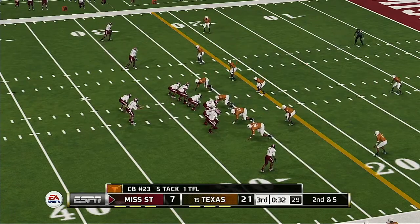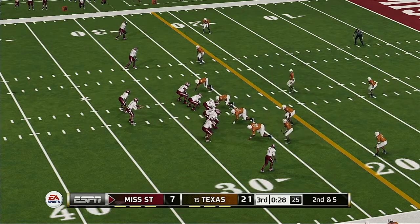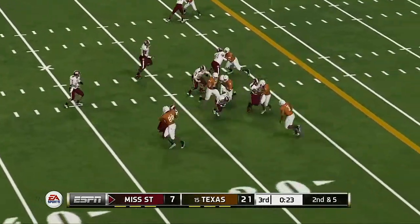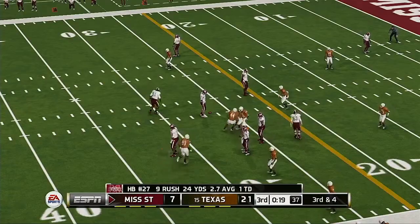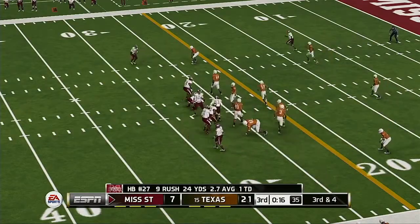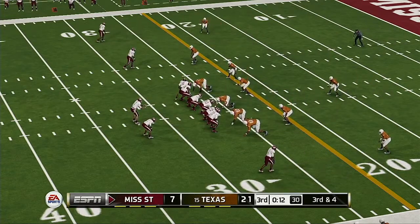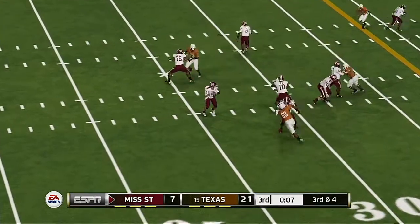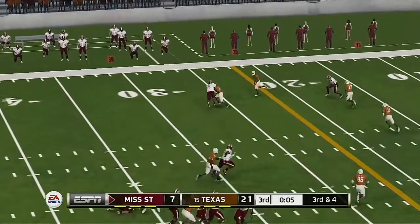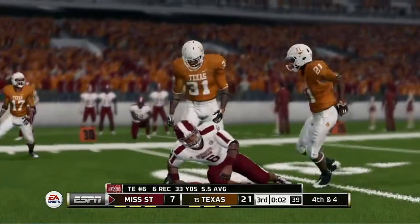Mike 3! Check! On the delay, gets to about the 27-yard line. And a quick throw. Brought down around the 26-yard line.